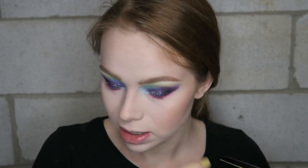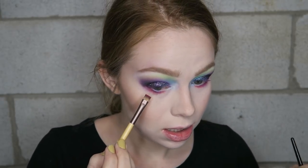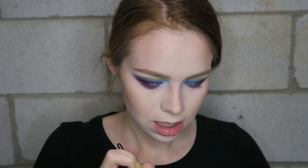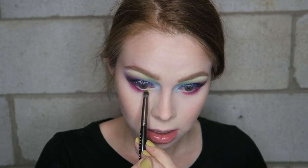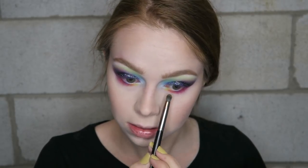On this side, the red didn't blend away very much, but on this side, the red completely said goodbye, so I'm going to go back in with some more Tiki. Just kind of stamp that on. Yellow right here. And I'm just going to pop that onto this part right here. Actually looks really pretty. It's kind of turning the pink into an orange, so it's giving a really good gradient.